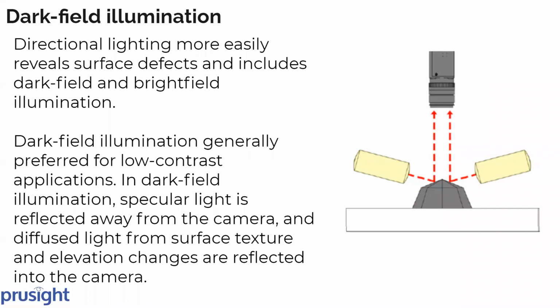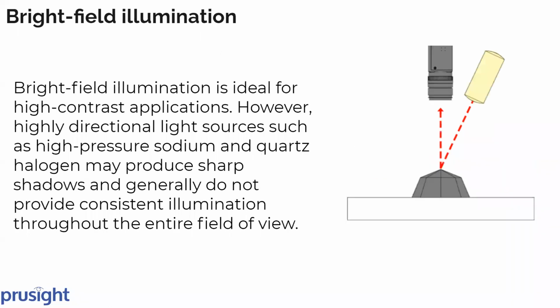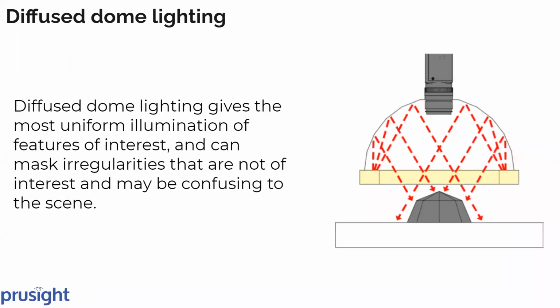Depending on what kind of use case we need to identify, it depends on the field of view also. Same way, bright field illumination, where you have any high contrast applications, you can actually use this, and it creates consistent illumination in the field of view. Next is dome lighting. You can have a mirror finished lighting where light is created in a dome kind of structure, and then it falls on the particular object.